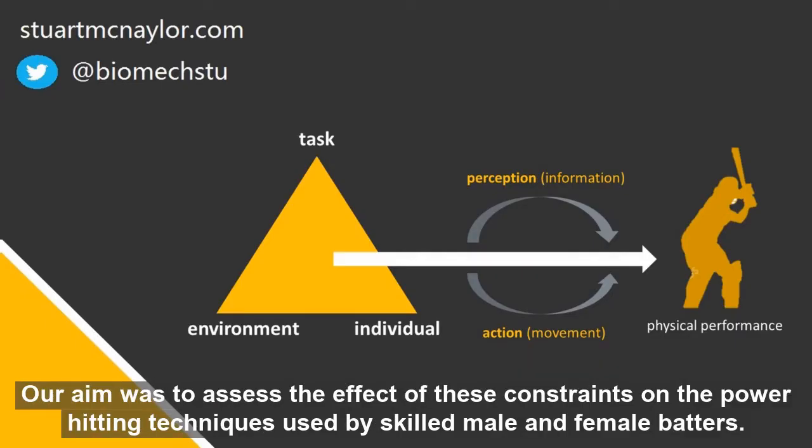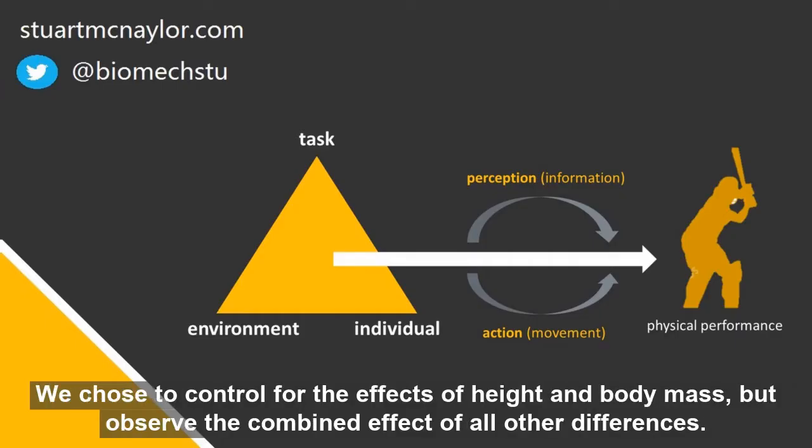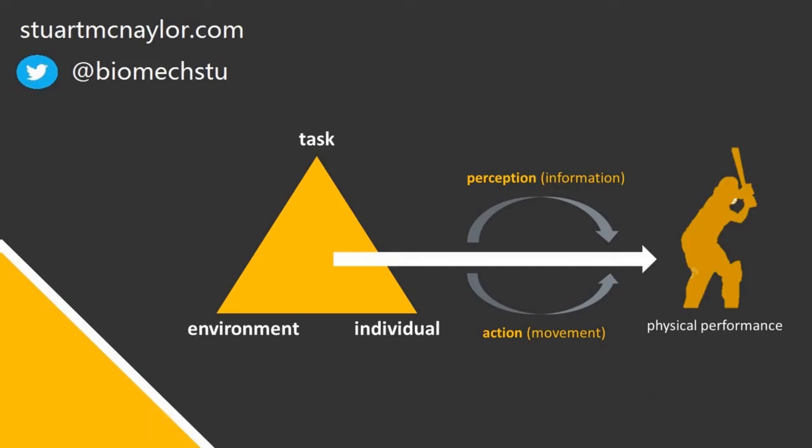Our aim was to assess the effect of these constraints on the power hitting techniques used by skilled male and female batters. We chose to control for the effects of height and body mass, but observe the combined effect of all other differences.